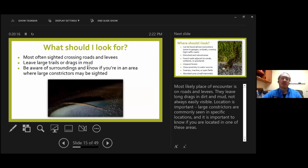So what should you look for when you're out and about? What are things we should keep our eyes out for as signs of large constrictor activity? A lot of the time, as we said, roads and levees is where you're going to find a lot of these species pop up. They tend to leave a large tail drag, especially in the wet season when we get more mud. It's just going to be a big, long, concave line.